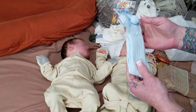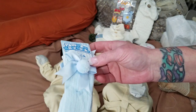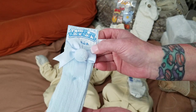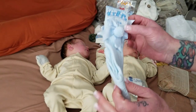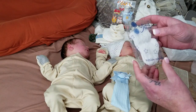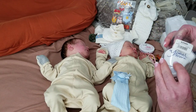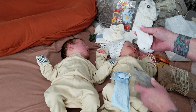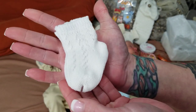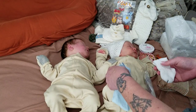We have the ribbed, the long knee socks, pom-pom, and they are the ribbed with the bow and the pom-pom on them. Love, love, love, love, love, love these socks. And then we also have a beautiful pair of the shorter, and these are a Spanish knit sock. Oh, these are gorgeous. Those are just beautiful. Can you all see them? Really, really, really pretty socks. Oh, I love them, Katie.